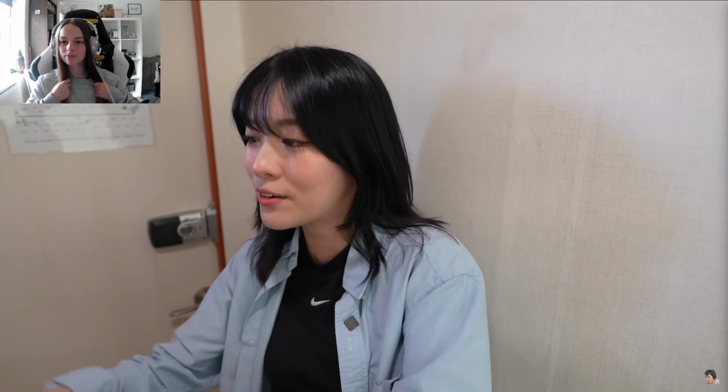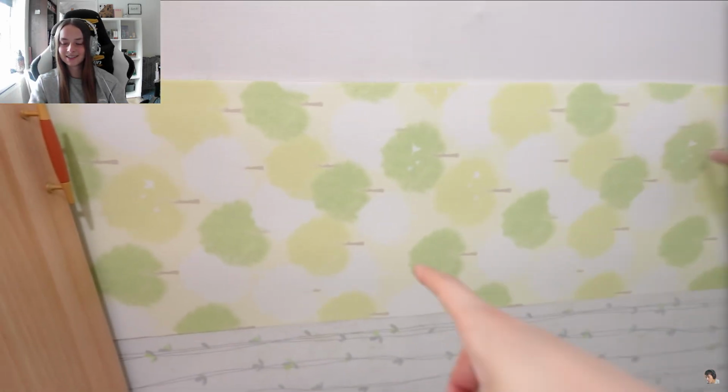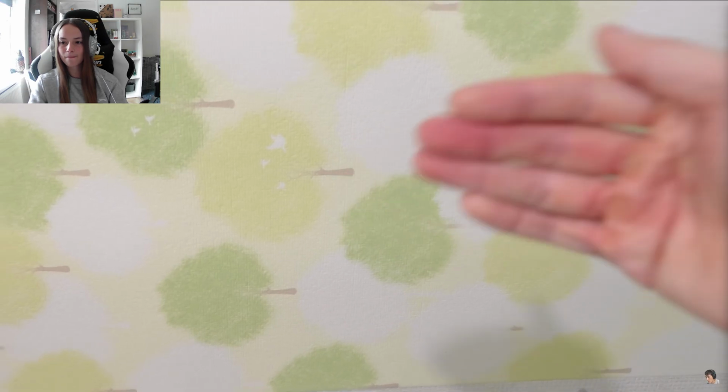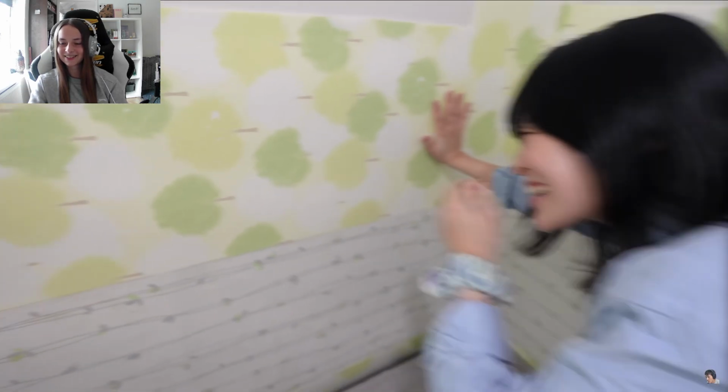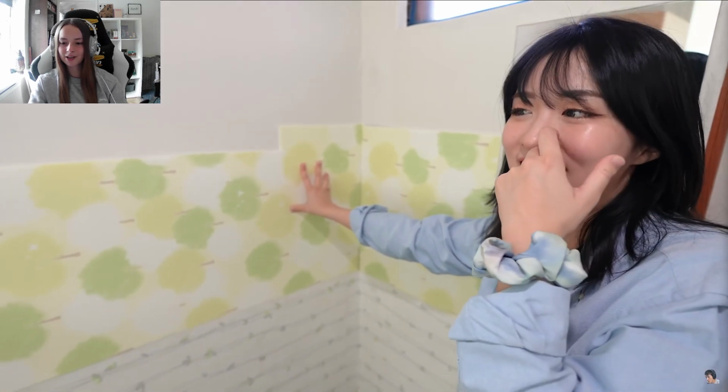Yes, and here is a really natural, eco-friendly room. Oh, eco-friendly. I love the pattern. I love how the tree is sitting sideways too. It's art. This is the work of the previous owner.